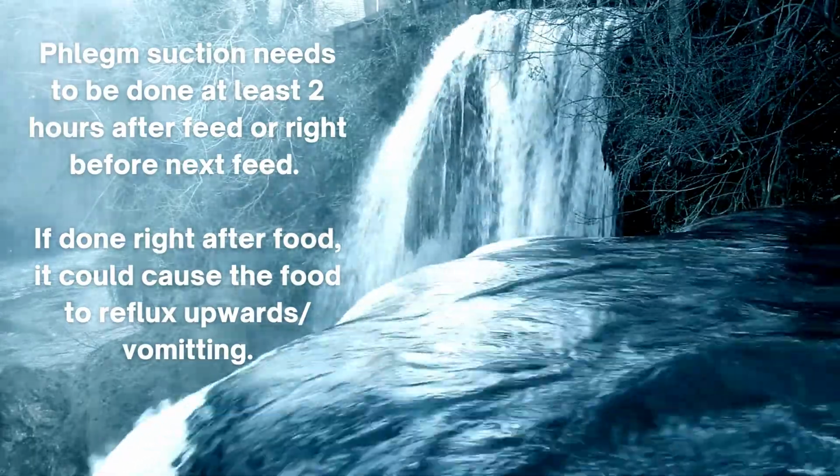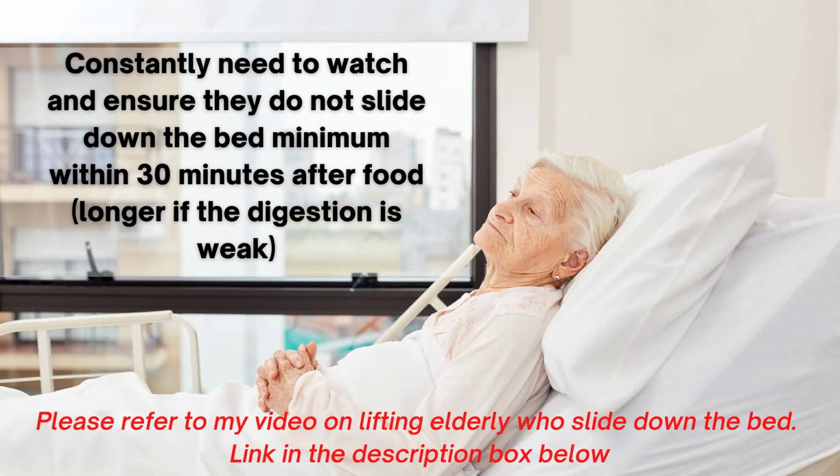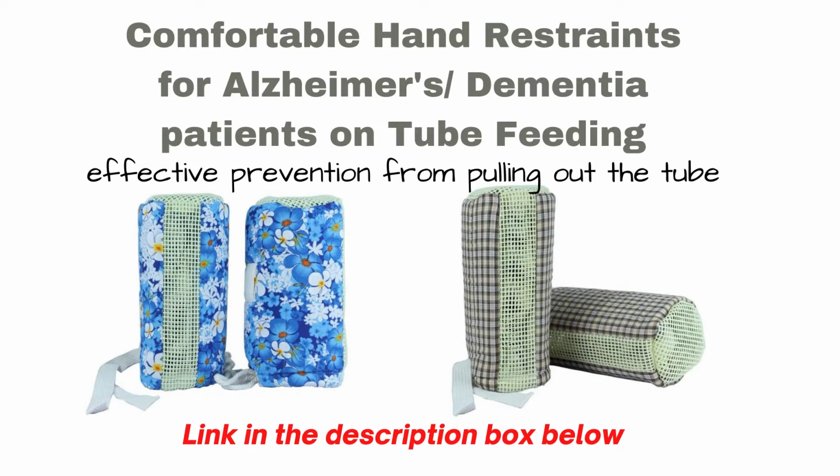And then we have to watch over the sliding, and also watch for bed sores, because they are more bed bound. I also have to take care of her. She has to be on hand mittens. I always have to make sure the mittens are properly secured, because if she pulls off the mitten and her fingers are free, she will try to pull her nasogastric tube out.